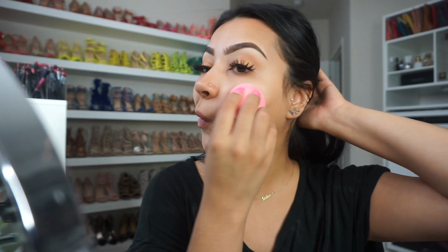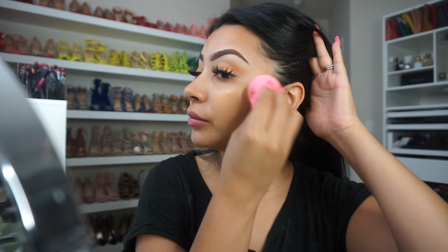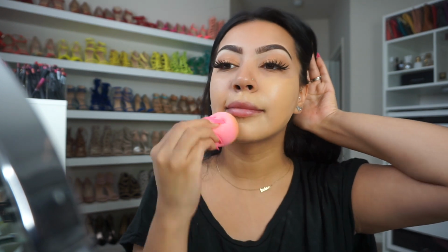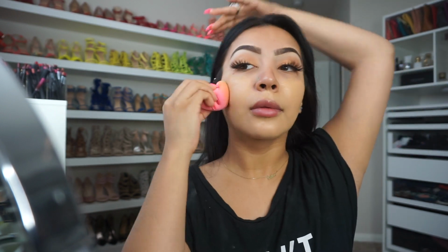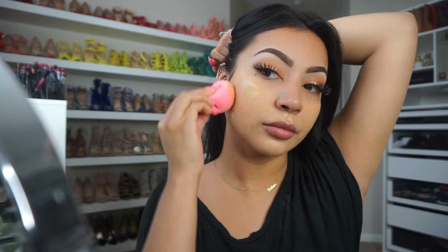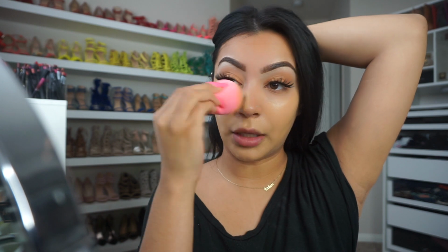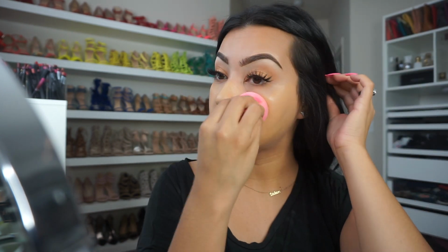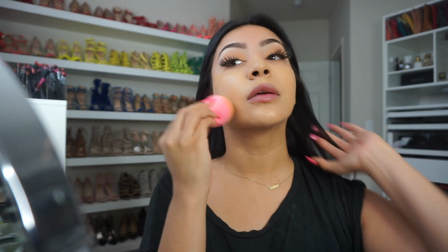Beauty blender. I'm going to apply my foundation. I'm just working it into my skin. I love this foundation. I have not been able to find anything that makes me want to switch over to something else. This foundation gives me life.